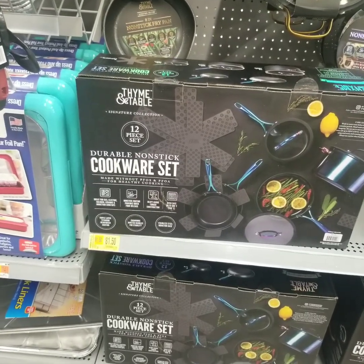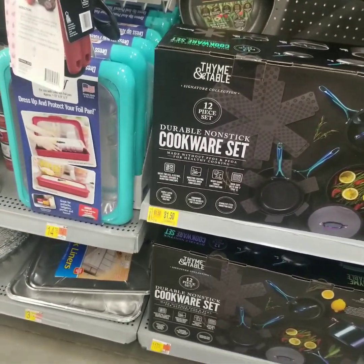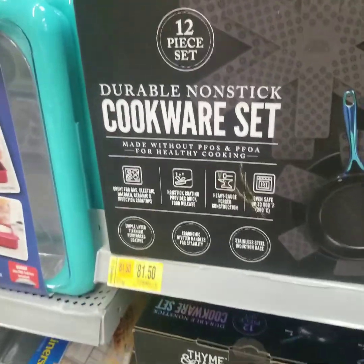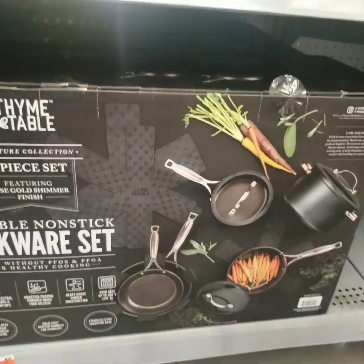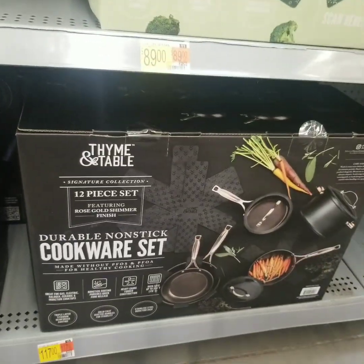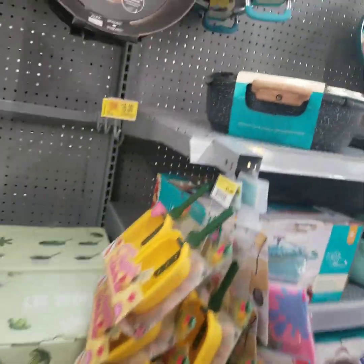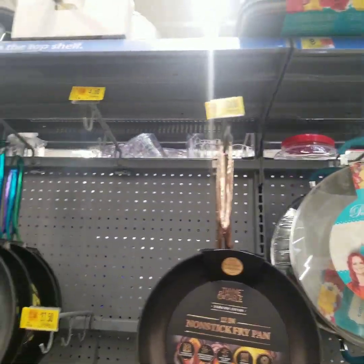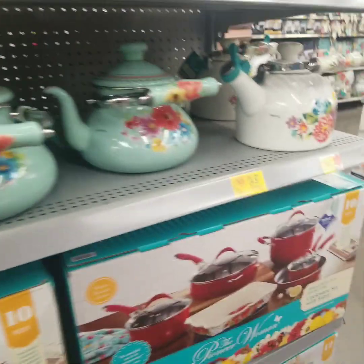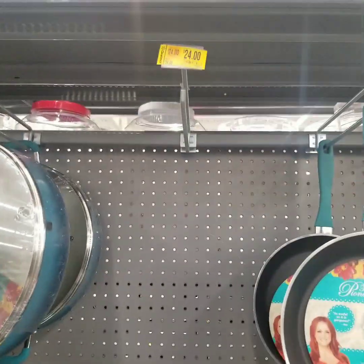Okay, so Time and Table, the 12-piece cookware sets. They're regularly priced $117. This is not actually the one that's on sale for $81.50. It is the one with the rose gold handle. It's not marked there, but I scanned it. That one is $81.50. This one is not. And they have some of their other pans marked down as well. And then also more of the Pioneer Woman stuff over here.